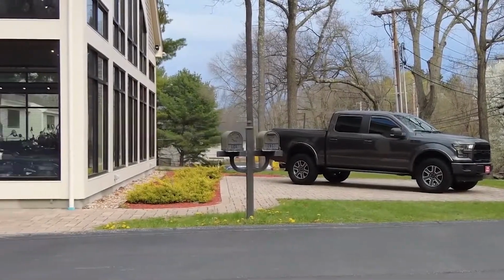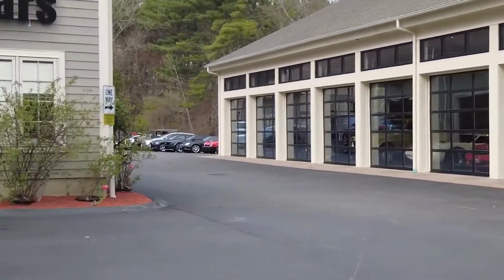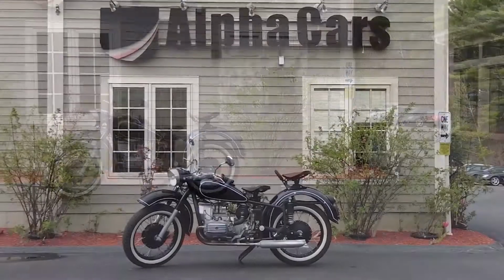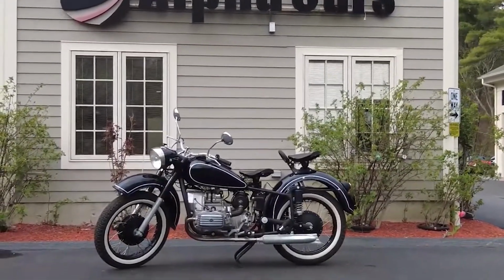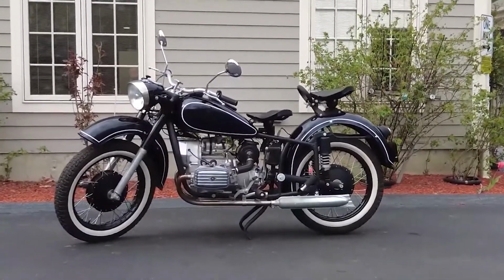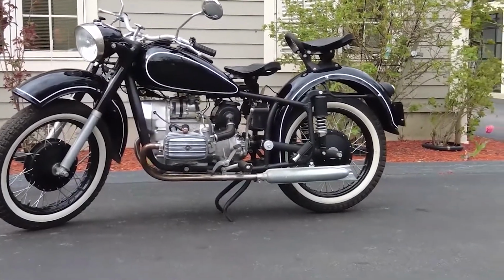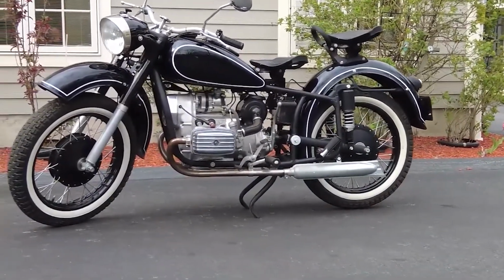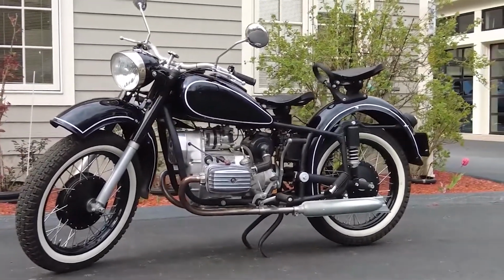Welcome to AlphaCars. My name is Dmitry, and today we are checking out a 1976 Dnepr, 4 years before the Olympic Games in the Soviet Union. This bike was built 4 years prior. This bike has been recently restored by a team of Dnepr enthusiasts in Ukraine.